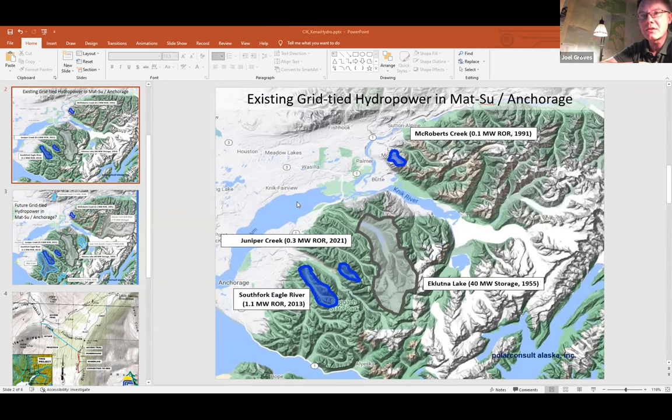1991. South Fork Eagle River, closest to Anchorage, is a 1.1 megawatt run-of-river project that was commissioned in 2013. And then the one that I mentioned earlier, Juniper Creek, is a 300 kilowatt run-of-river project that just came online this summer in 2021. And just for reference, the drainage basin for the Eklutna project, the 40 megawatt 1955 Eklutna project, is also shown in gray. To my knowledge, there could be other projects I'm not aware of, but these are the three existing IPP hydros on the rail belt.